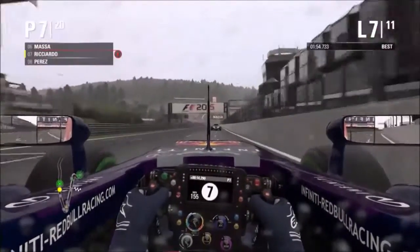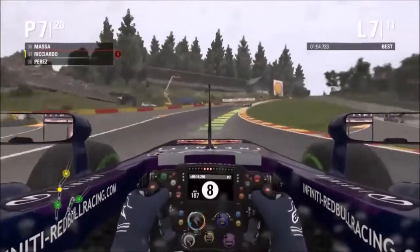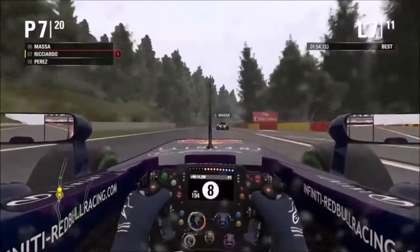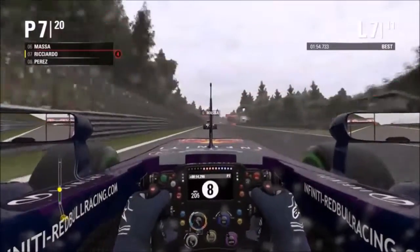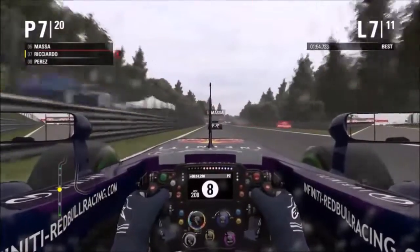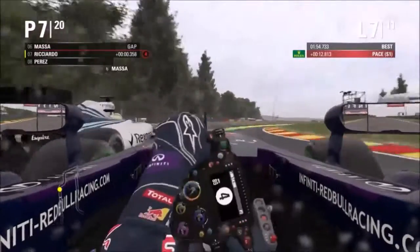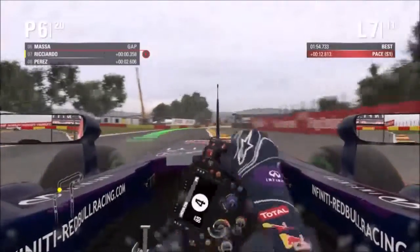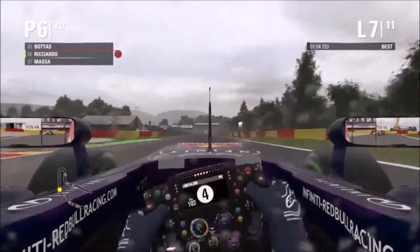We come out behind Massa. And we'll just see if we can get a really good outlap here. Hopefully we can catch up enough that when someone has to pit again, we overtake them. Because we know Vettel has to pit again. So we'll see what happens.